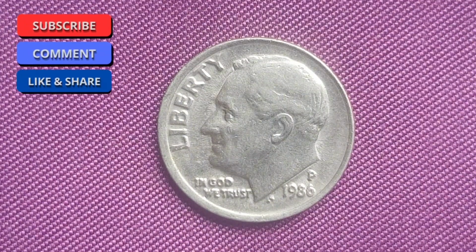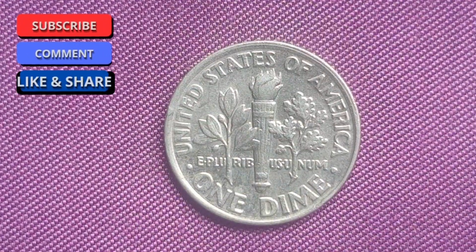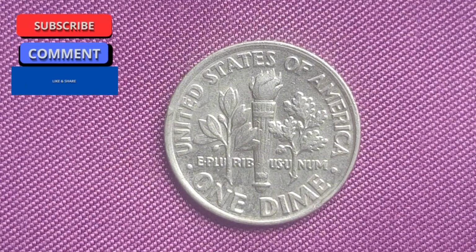This is exactly why it's so important to go back and check your old proof sets, especially if you inherited a collection or bought some at a garage sale, estate sale, or coin show. You might be holding on to a miniature fortune and not even know it.